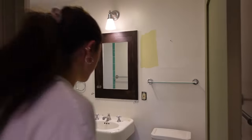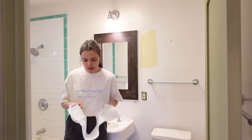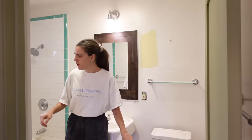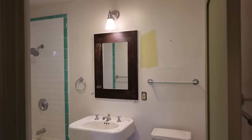Oh, I'm still recording. Hi. Well, anywho, I'm gonna go around and trim this whole thing. I think I'm gonna paint the bottom trim also, but I'm gonna go around and do all the outline, and I'm going to listen to Cardi B. So you can watch if you want.